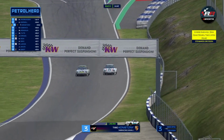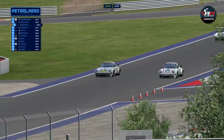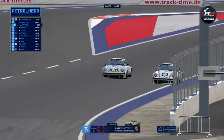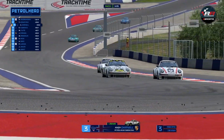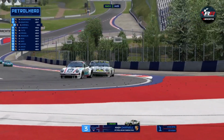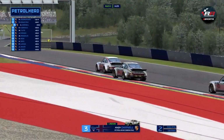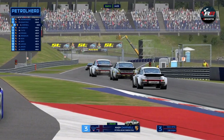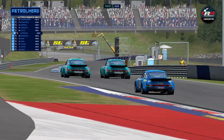Oh, Timo is taking the inside early this time for turn 2, hopefully to be a little bit further ahead of him when he gets to turn number 3. And he does. He makes the pass. Andy Darnell is now in a position he hasn't been in very often, behind Timo. Let's see what happens here.